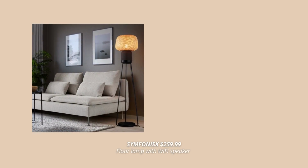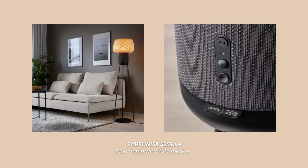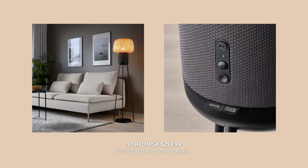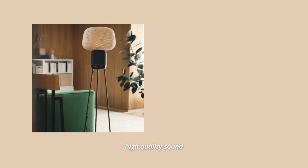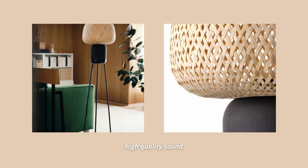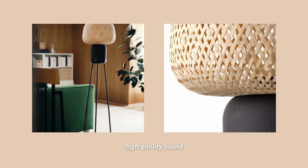There are so many new table lamps and floor lamps this year. I covered my favorite ones in the previous video, so make sure to check it out. However, this one is something different. Check out this floor lamp and Wi-Fi speaker with 180-degree sound in one. The bamboo shade gives a warm glow and the speaker has high-quality sound. And once more, we see IKEA making technology look stylish and blend into the home. Kudos to that.